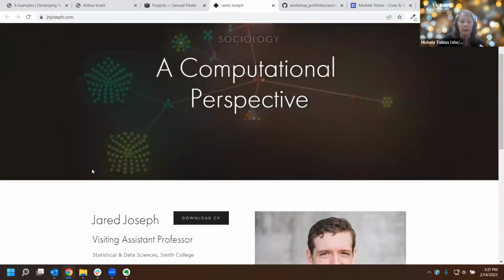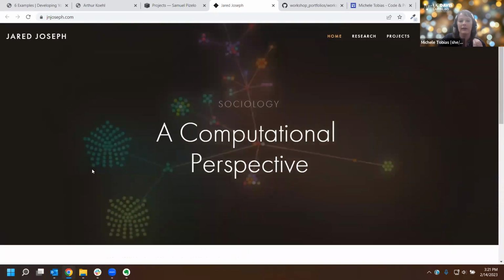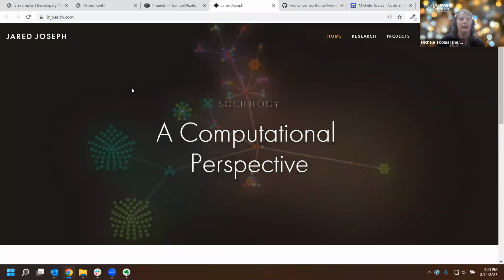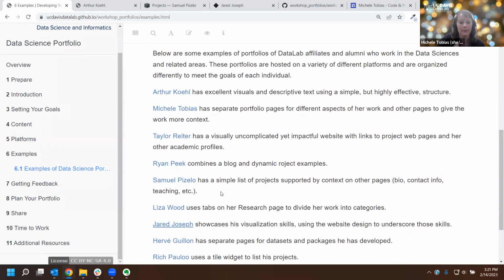If you wanted to go this route, you could certainly do that, where you're linking some of the skills that you've developed in terms of data visualization. You can highlight that on your website with these kinds of things. But you can also be very effective with a very simple site as well. There are just different ways to do this, different ways to represent your skill set, and different ways to get attention.